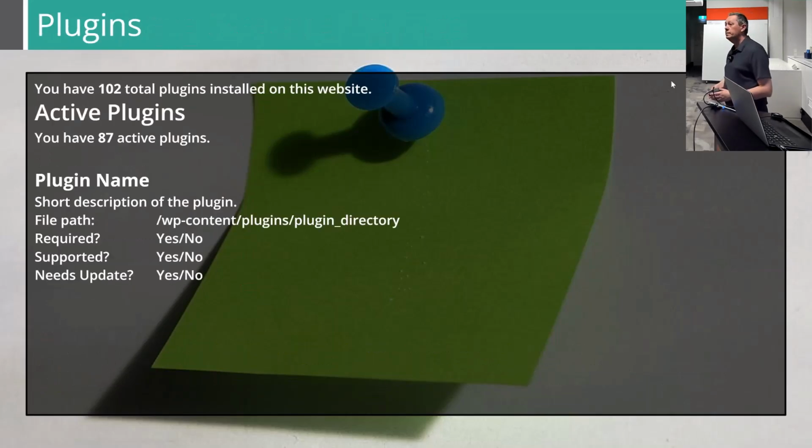Next one is plugins, probably the largest part of the analysis. This is actually actual stats. So I lay it out to say you have 102 total plugins. Active plugins I deal with first. In this instance, I had 87 active plugins. So what I do is I go down each plugin, and this is the format I have.